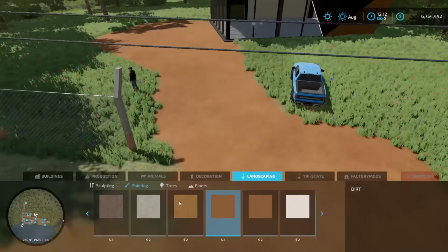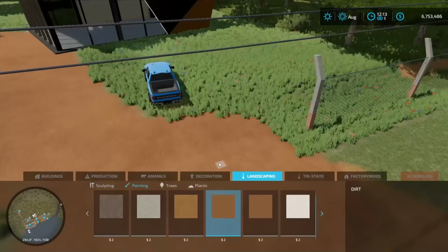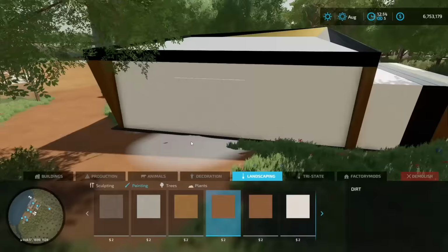Now we're just going to do some sculpting here, smoothing out the land. Let's go ahead and flatten this part out here. That way, the whole thing's level and it doesn't fall and cave in, I guess they call it. Alrighty, next part up is the back entrance. So go around here, looks good, and connect it to the rear entrance.